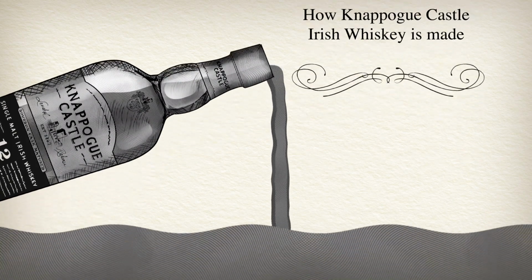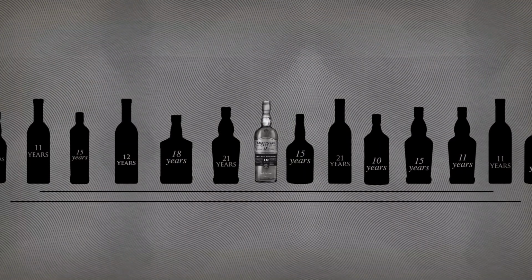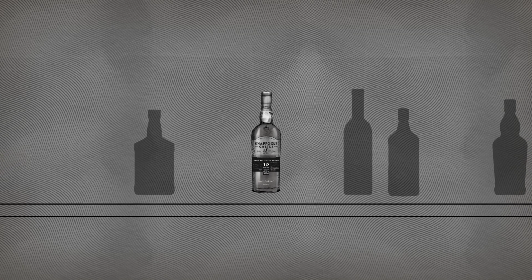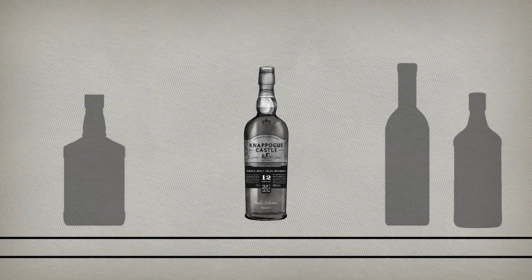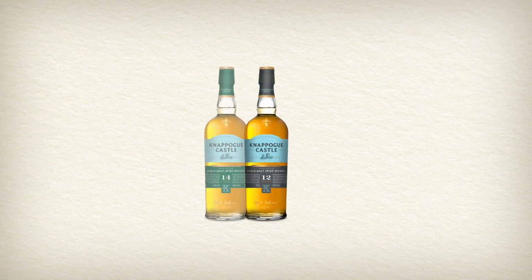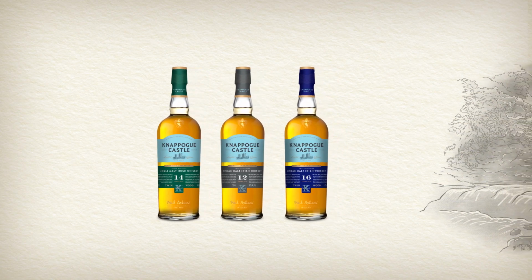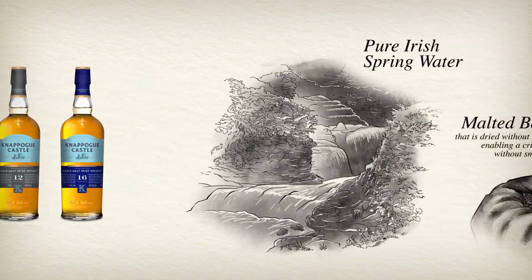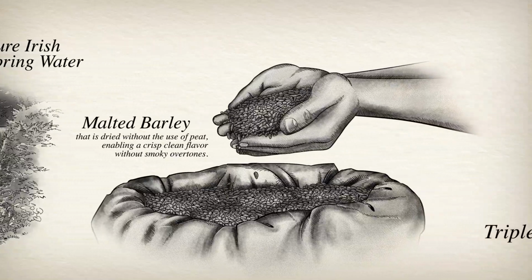Knappogue Castle is one of the few premium Irish single malts in the marketplace. While many brands are moving away from the age statements, Knappogue continues to prominently display the age of three expressions: 12-year-old, 14-year-old, and 16-year-old. All Knappogue Castle single malts are made with pure Irish spring water and malted barley that is dried without the use of peat, enabling a crisp, clean flavor without smoky overtones.